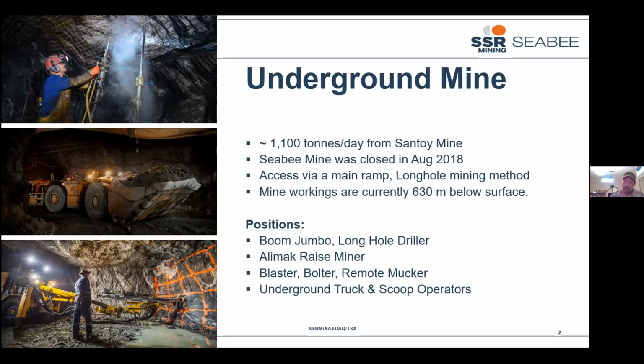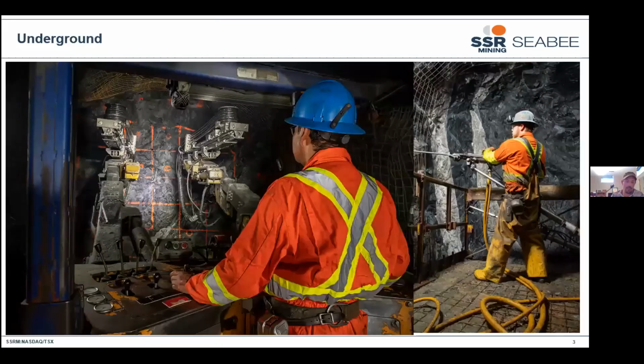As with any underground mining, there's a lot of opportunity for work and labor. Boom and jumbo operators, drillers, miners, blasters, bolters, muckers, as you can see in the middle photo there, and scoop operators. There's just a lot that goes into operating one of these mines, and a lot of job opportunities that are inherently around because of it.